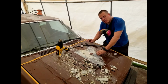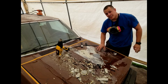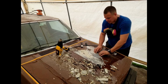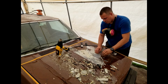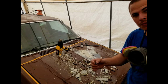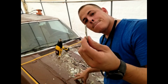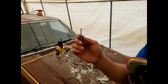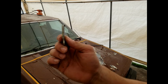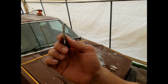This is how bad of a job they did to this car. I'm able to do this, and I didn't heat this part right here. I was heating the same part that I was actually ripping off. This is a quarter of an inch. I don't know if you guys can see. It's a quarter of an inch. Focus, focus, focus. Come on, boy. Right there.